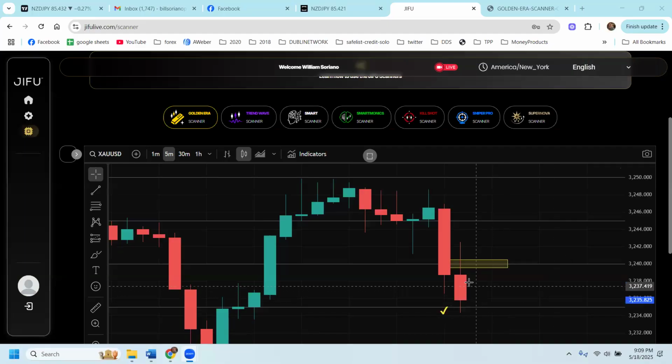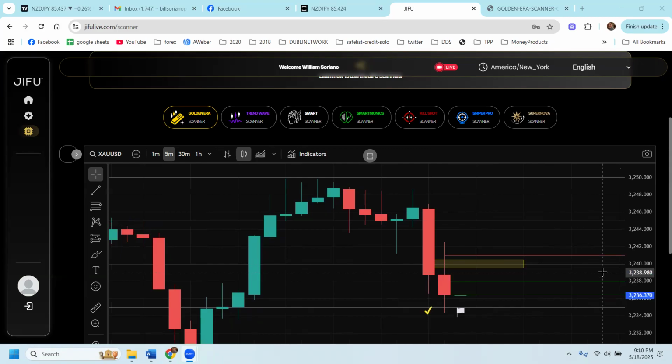Okay, so we're waiting for this 5-minute candle to close here. We got the check mark on the candle before it. And if this candle closes too far down here, then the trade is going to be nullified because price will have already moved through the two take profits that are given once the parameters show up here. So you can see what happened there, and there you go.